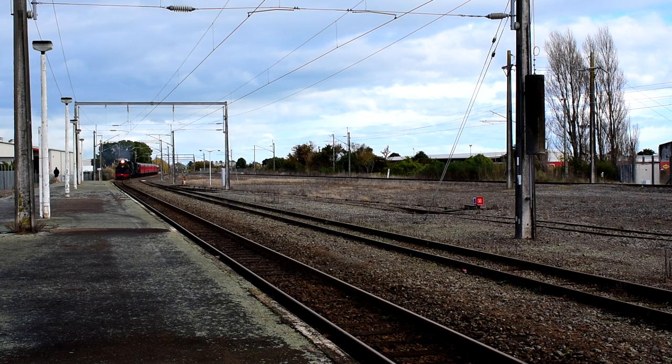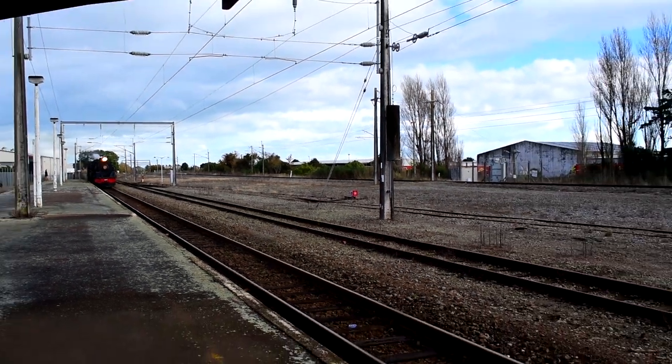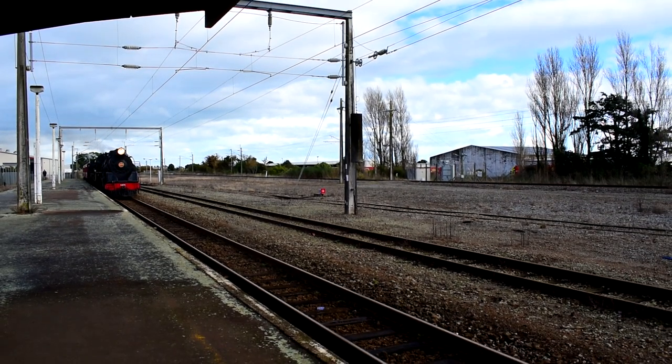Once at the station, I caught up with the Muffin Man again, and both of us filmed JA 1271 and AB 608 with their excursion from Wellington via the main trunk. Seeing steam locomotives on the main line is a rare thing these days, especially in this country.